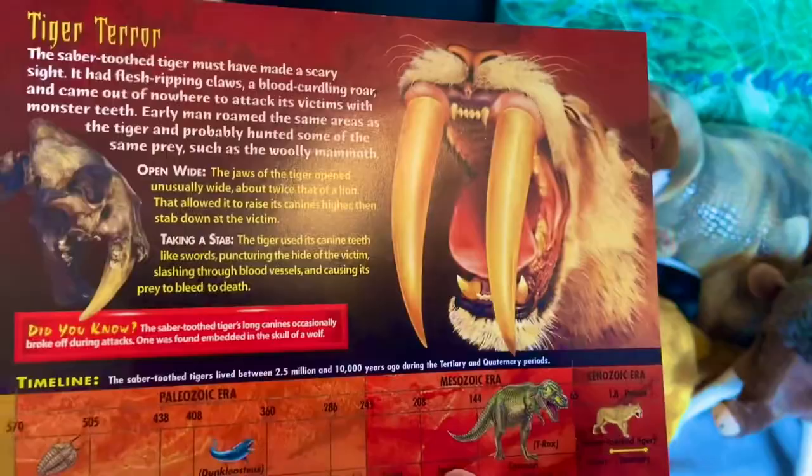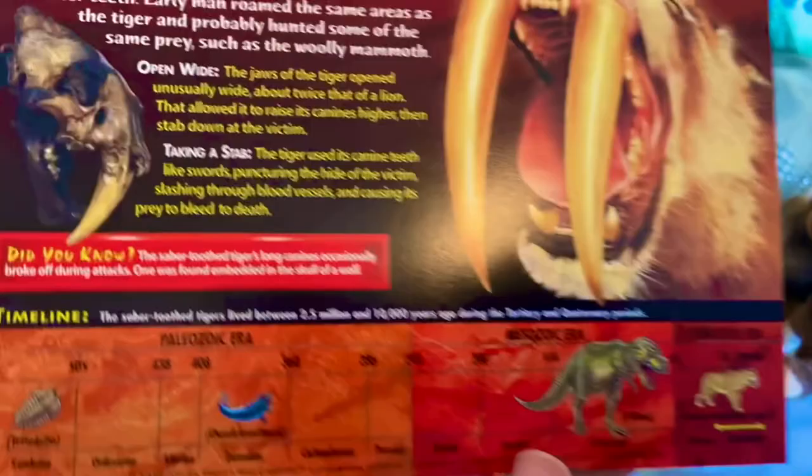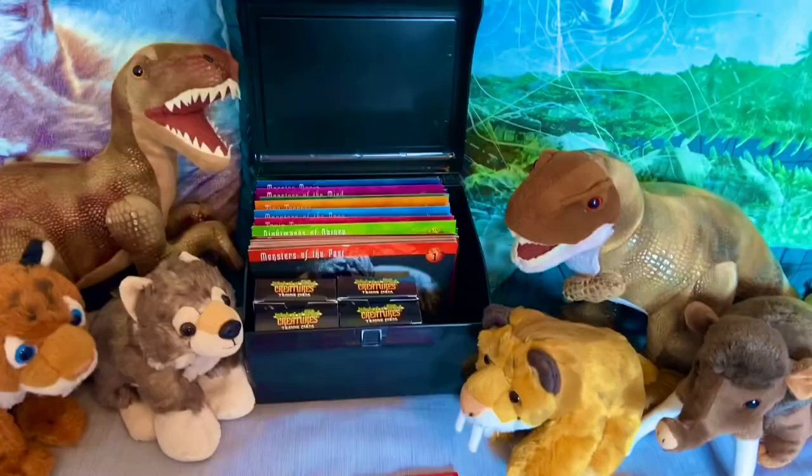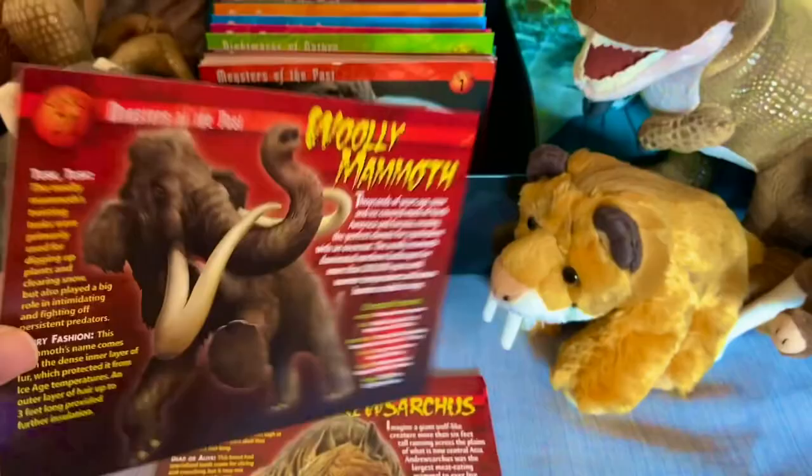Pretty cool, right? Got another timeline at the bottom right here. So this is the backside of the saber-toothed tiger card right here. Pretty cool, right? So we got the saber-tooth right there. And then we got the woolly mammoth here.